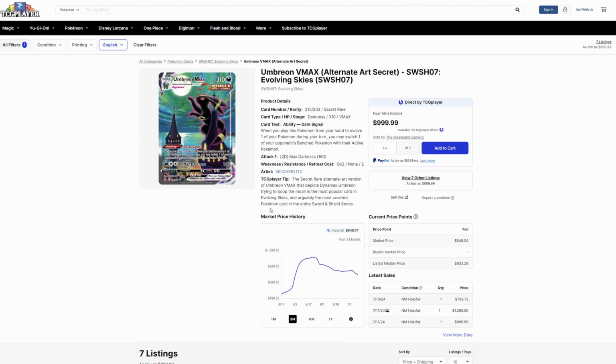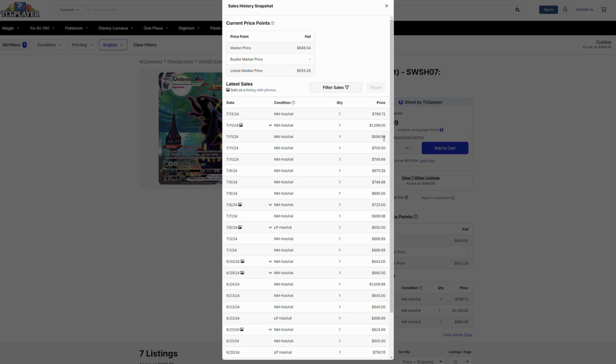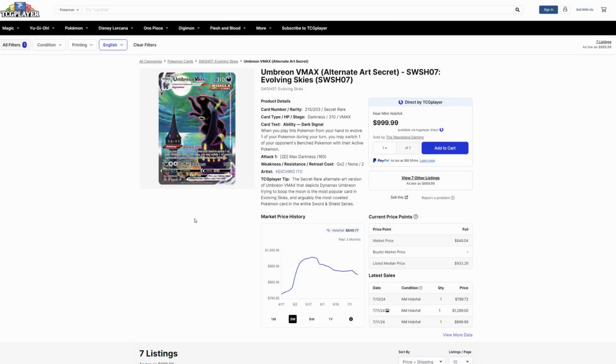Next up, the Umbreon VMAX, obviously the most expensive card in all of Sword and Shield. This card was basically $1,000 at one point. We're now down to around the mid $800s. Most recent sale in near mint holofoil, $800. That was yesterday. On the 11th, there was one for $900. Before then, there was one for $700, $750, $875, $750.